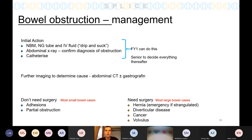So that's whether you go for CT to try and figure out what's causing the obstruction. That's whether you go for surgery or don't go for surgery. So let's look at the management at the bottom. Things that don't need surgery, which is most cases of small bowel obstruction. If you think it's small bowel, you wait 24 hours because it might unobstruct itself. So that's like adhesions doing it. And if you've waited and it's not getting better, you can go in and cut away at the adhesions and release the bowel that way.